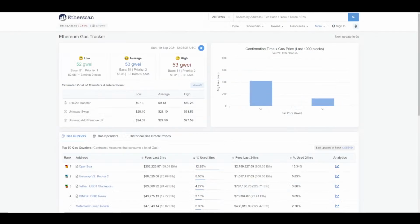What else is new? Gas price, 53. It was in the 30s, low 30s a moment ago. So if you have to shuffle stuff around, wait until nighttime, which seems to be the best on United States time.